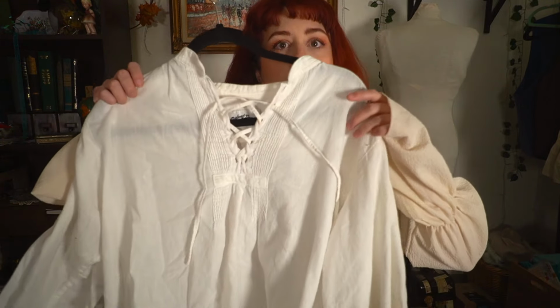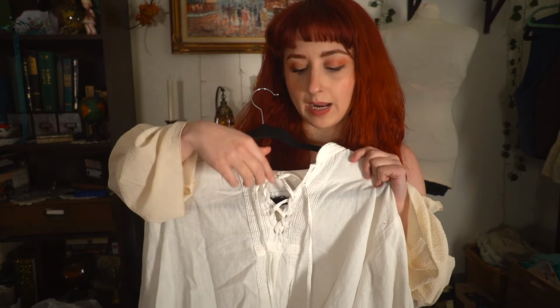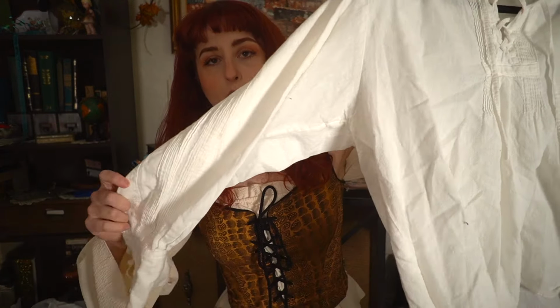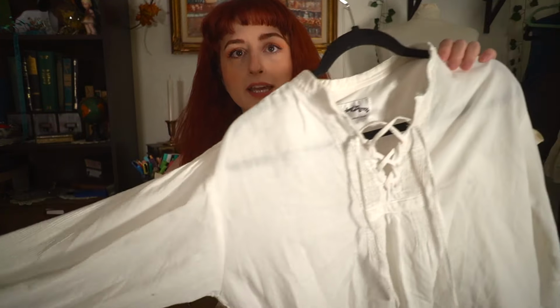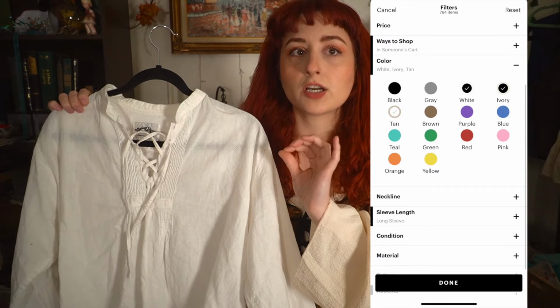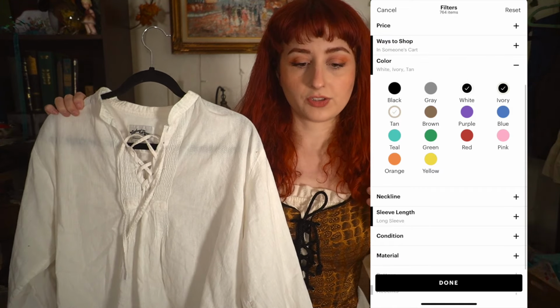Now, if I was looking for more of a peasant top like this one, which I actually found in store, but just as an example, this is another one where I might put lace up, although I would remove the tag for sweetheart neckline, and I might put v-neck, or I might not put neckline at all. I would also make sure I put long sleeve length if I'm looking for something with long sleeves, and of course you can also toggle by color. So if you're looking for a specific color, you could go in and select the colors that you're looking for.